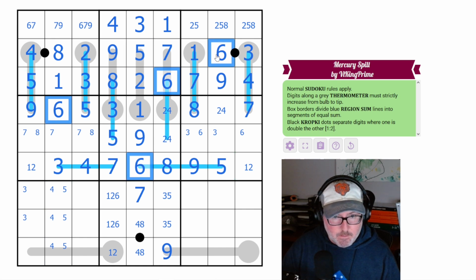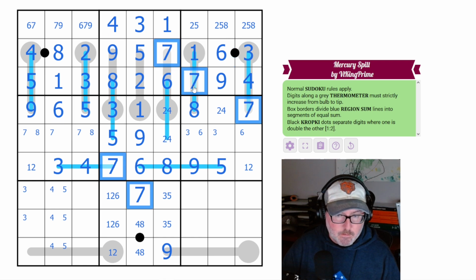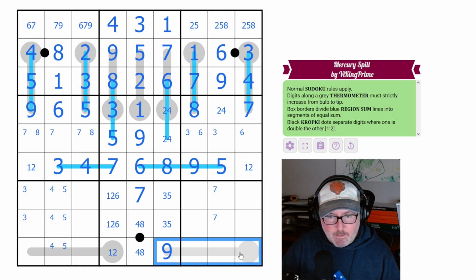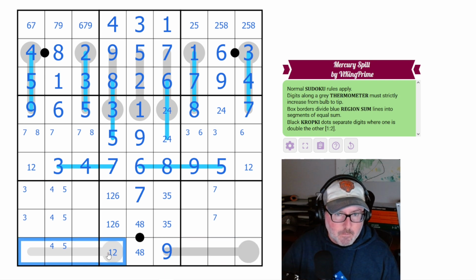What about those 6s? Not really. 7s on the other side. One of these is 7. This one, no, this can't be 7 because this can't be 8. So we'll probably end up having to come down the line from all of these.